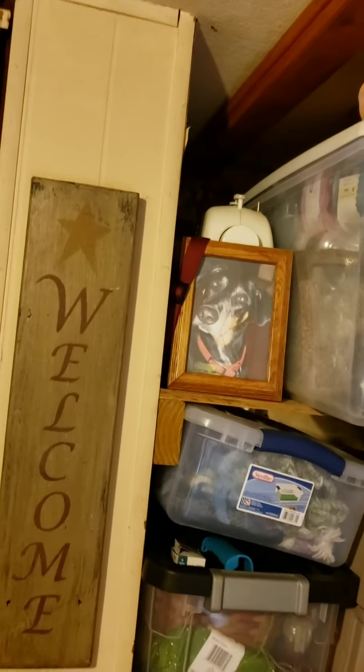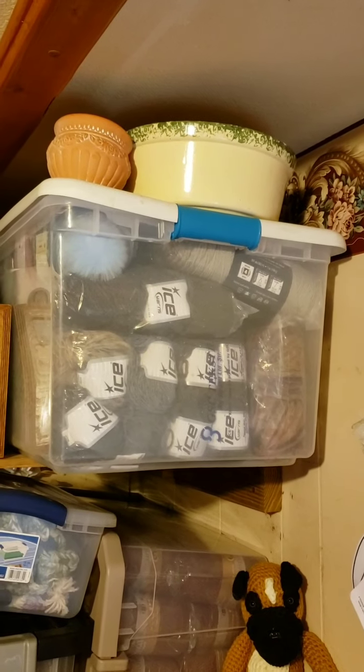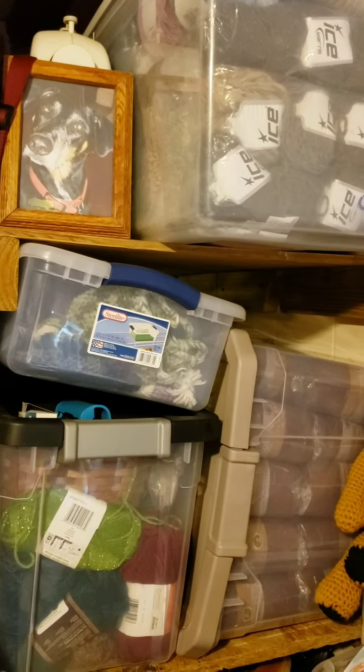This houses some extra yarn I'm going to be working with shortly. There's my other brother behind my beautiful Hannah. More containers for my cactuses and plants, more ice yarn and other non-ice yarn, some finished objects.